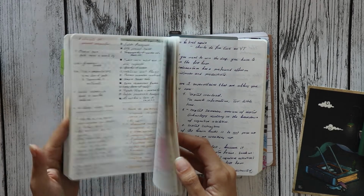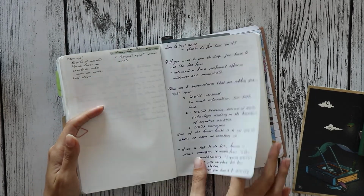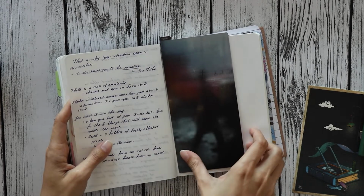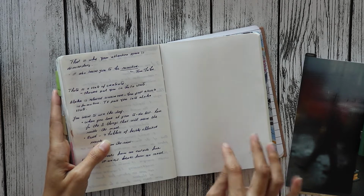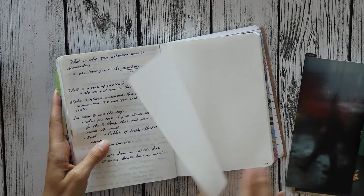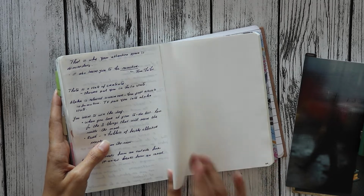I'm loving what I have in here. Man, I did miss the Tomoe River paper. It sucks that they're not making it anymore, and I hope I find a good substitute for this kind, because I love, oh, that sound. Being able to, yeah, that, love that.